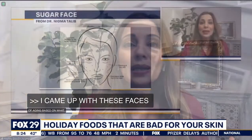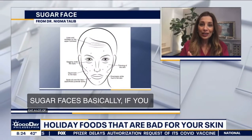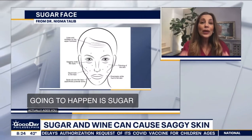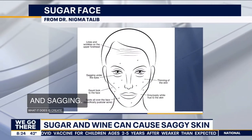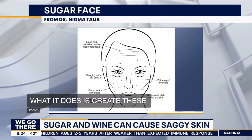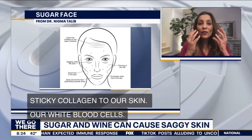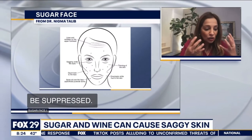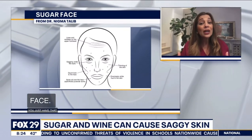Okay, so I came up with these 4 phases of aging based on what you eat. And sugar phase is basically, if you eat a lot of sugar, what's going to happen is sugar actually ages you. Just remember, sugar causes skin aging and sagging. And what it does is it creates this stickiness to the collagen in our skin, our white blood cells, and it causes our immune system to also be suppressed. So sugar face, I looked at as sagging skin, people that get acne on the face. You just have that gaunt look and pale cheeks because you're not getting the nutrients in your body. So that's what sugar face is.